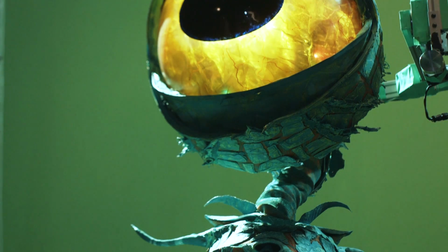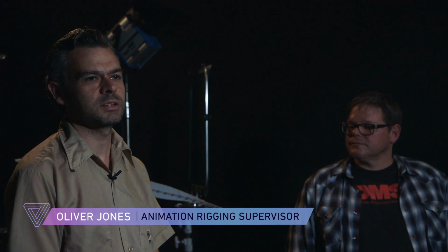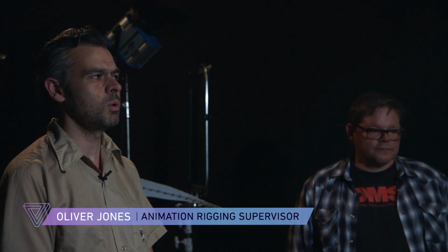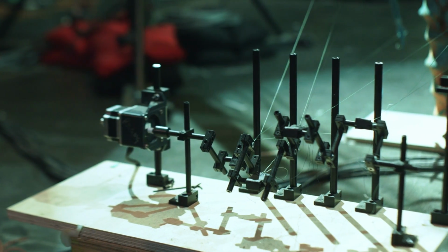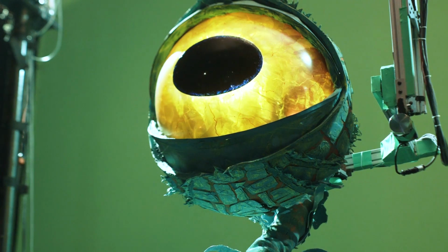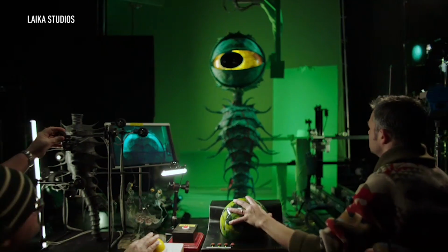So the rigging has changed immensely since Coraline. It's got a lot more nuance, it's got a lot deeper into the actual puppetry, and we've taken on a lot more automation, and we're developing a lot more relationship with our motion control department. The robots can also be controlled with a bowling ball interface for live interaction.